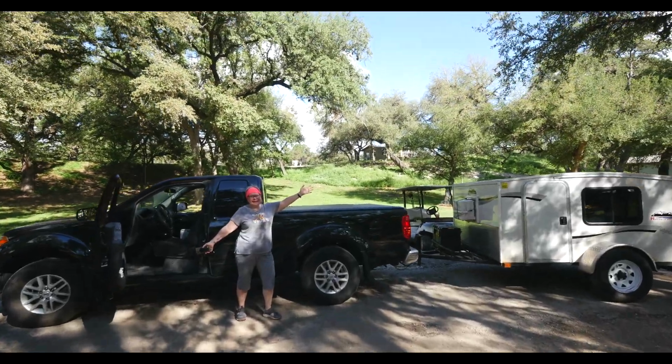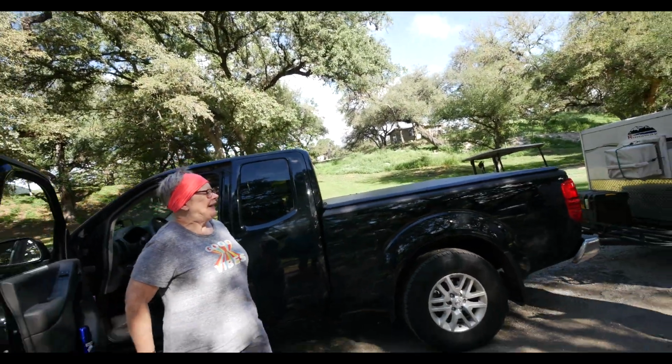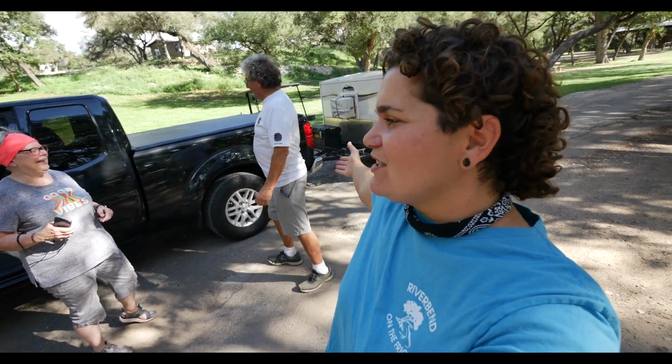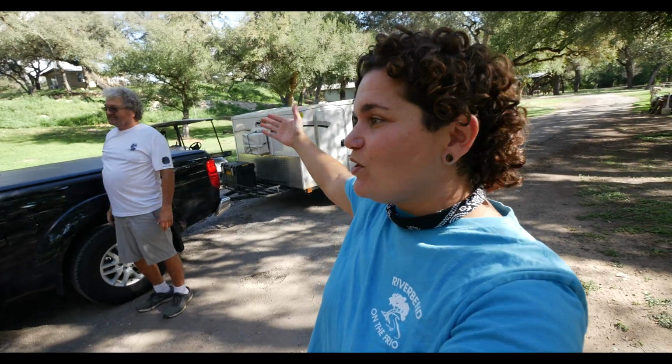This is Susan's first test drive with the camper attached. How did you feel about that? Yeah, no, it was awesome. Yay! Everybody comment down below and say it looks good on you, Susan. Look at this cool setup she's got. She's got a Nissan Frontier 4-wheel drive with the tiny camper. It's a perfect little setup, right?